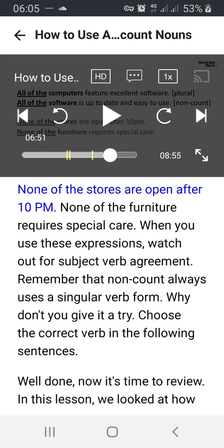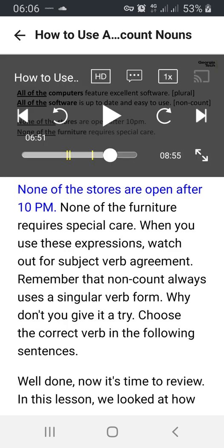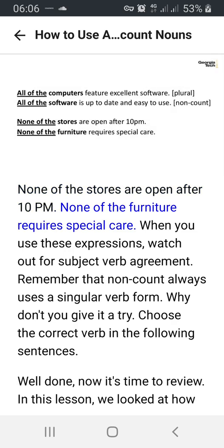None of the stores are open after 10 p.m. None of the furniture requires special care.